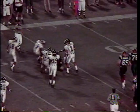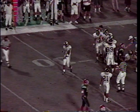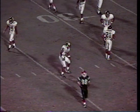Throws the ball. Caught by Simon. Wrestled to the ground at the 26. And they fumble the ball, but they say he was down. Brandon Jennings jumped on his back and pushed him into the grass at about the 27-yard line.